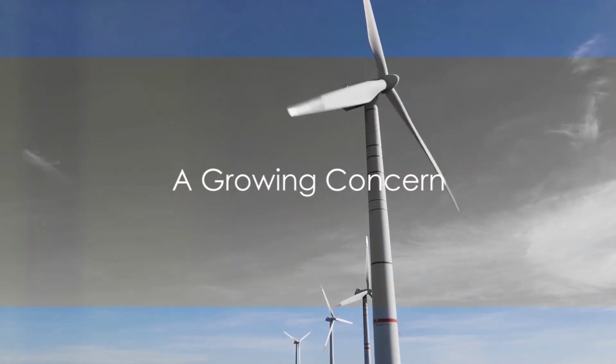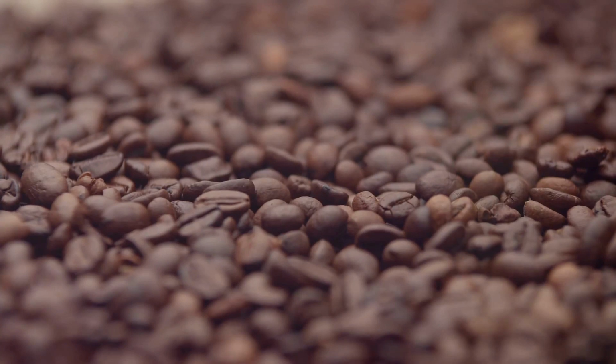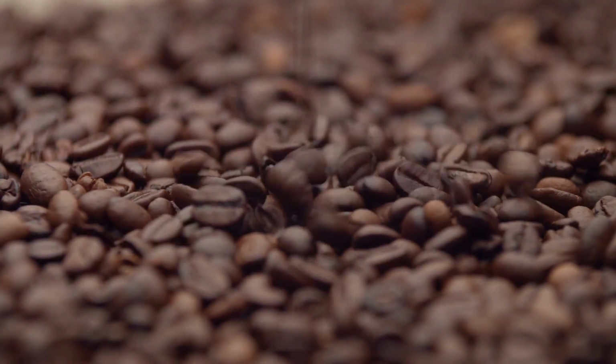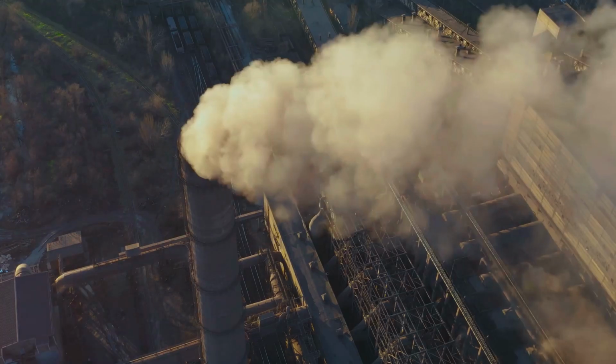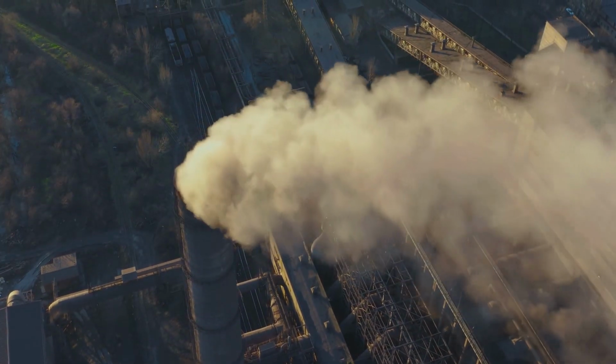How often do you think about where the energy you use every day comes from? Have you ever pondered the journey your morning coffee takes from the kettle to your cup? It's not just about the water, the coffee beans, or even the electricity that powers your kettle. It's about the source of that electricity and the environmental footprint it leaves behind.